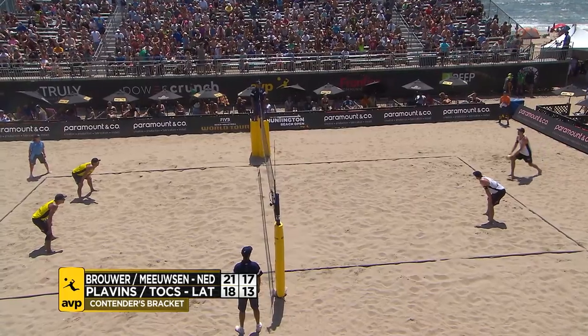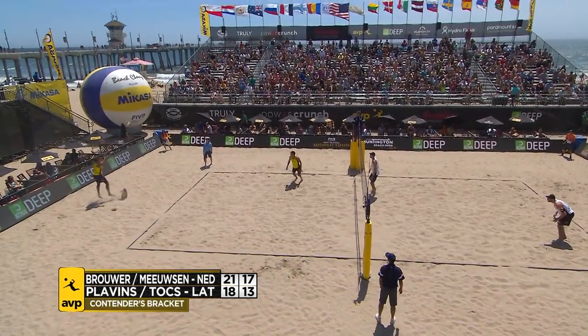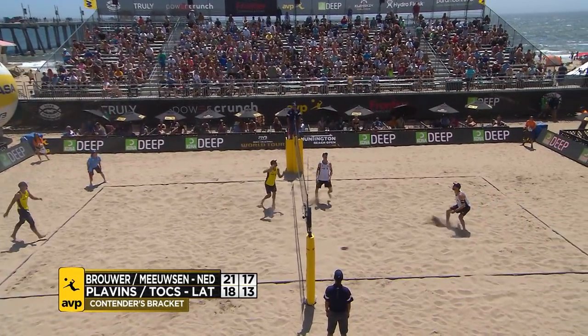That's what these Dutch guys will do. They'll frustrate you with how well they side out. It's a bit of trouble here. Plavins brings it back. I thought we were going to go swing out of that for a second.